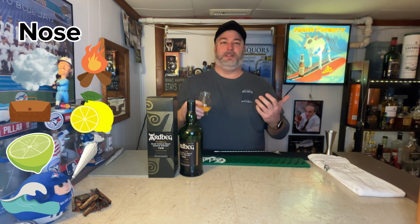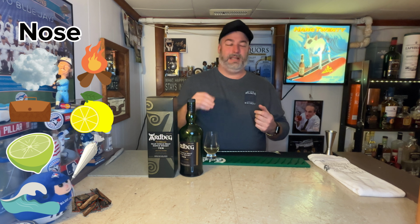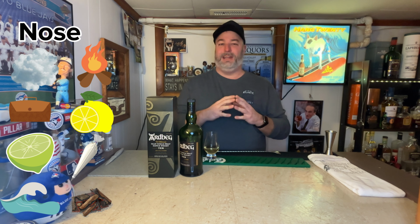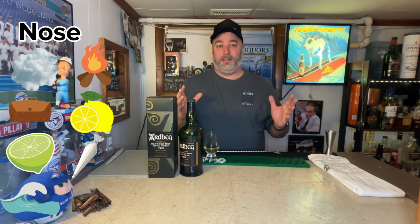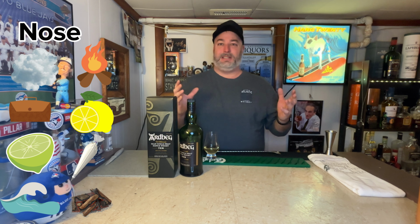Yeah, and it's really, really hefty on the citrus at the beginning. I would say very clean, very fresh smelling spirit, and it's lovely, and really has that nice kind of leathery peaty component that ties it all together.